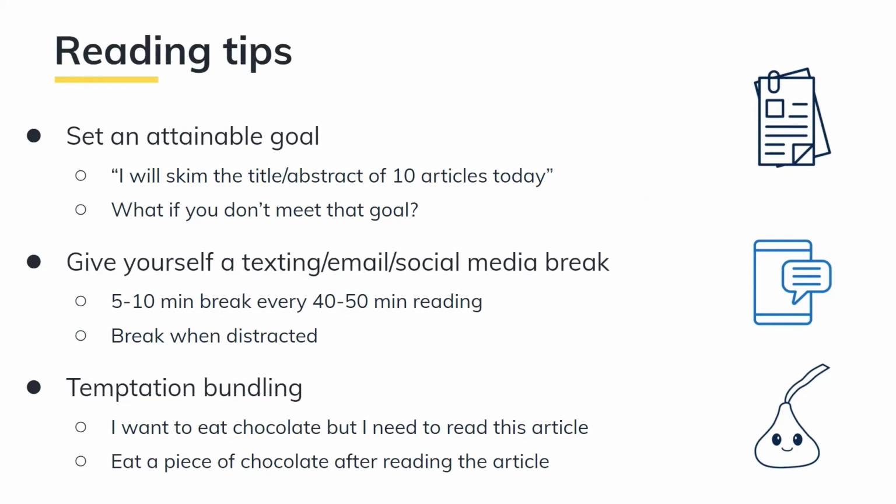So basically, you bundle something you want to do with something you need to do. So for example, I want to eat chocolate, but I have to read this article. So what you can do is you can eat the chocolate after you read the article. So you bundle those 2 things together.